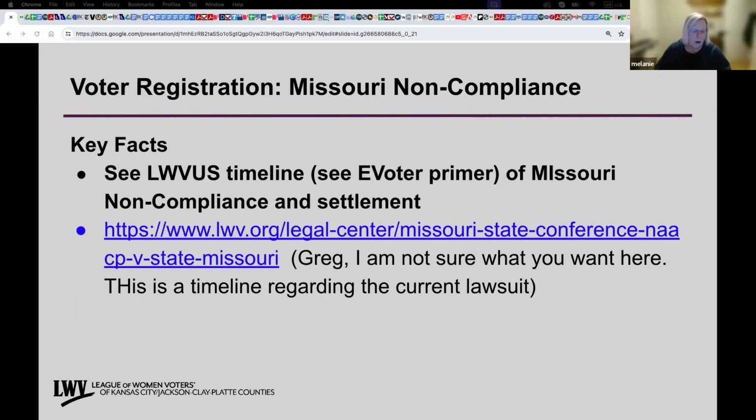Okay. Around August 1st, 2017, the Missouri Department of Revenue revised their change of address process, effectively eliminating the step through which customers could update their address with the Secretary of State's office or local election authority that is a requirement under the Motor Vehicle Provisions, Section 5 of the NVRA. Under Section 5, when a registered voter updates their address with the state's motor vehicle agency, the agency is supposed to automatically update the voter's registration address unless the voter requests that the update not occur.